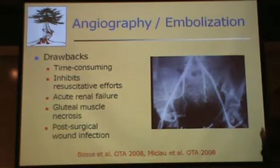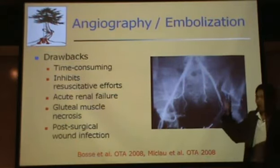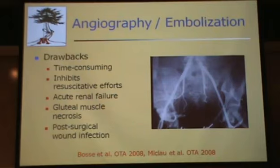However, there's a drawback. You can't just go ahead and do that because they're hypotensive, because it seems like every time they go into angiography, they leave with some type of coil. It's important, because if they coil too much, then you can get necrosis of the muscle, and other areas can be compromised in terms of blood supply.